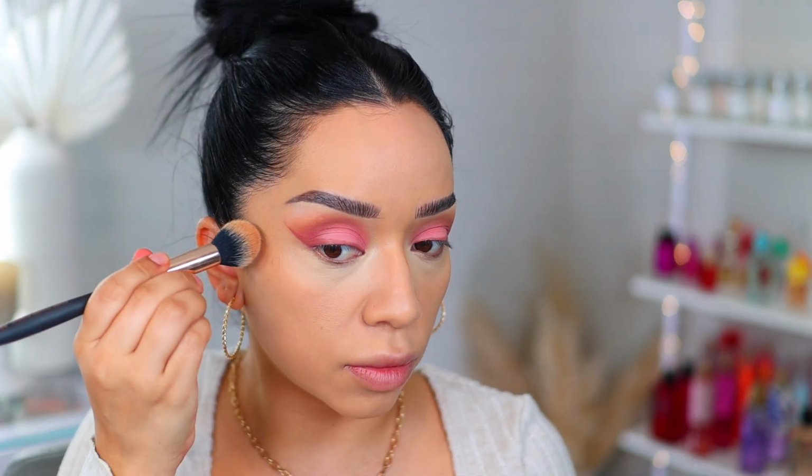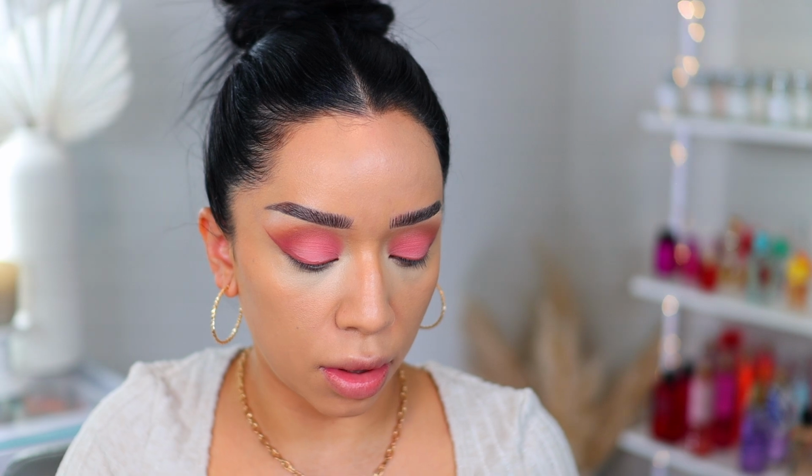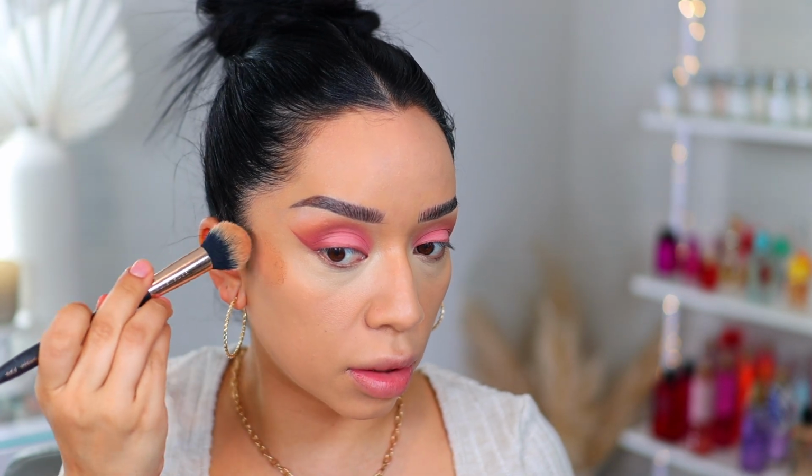Of course, we have to do a little bit of cream bronzing, and I'm using the shade Golden Days from e.l.f. And I'm just going to place some color right here.